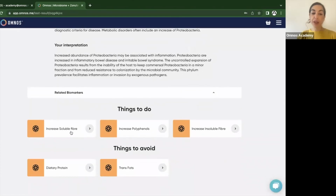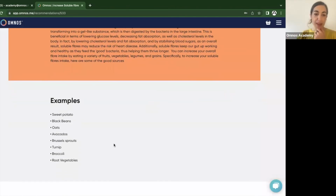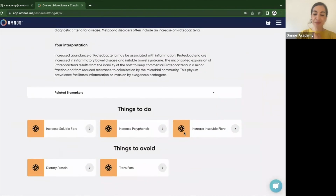Things to do: increase soluble fiber, increase polyphenols, increase insoluble fiber. So for instance, if you click here, why am I taking insoluble fiber to lower my LPS? We will explain why. You will see that it will be transformed and digested into a gel-like substance, and then it will be digested by the bacteria in your large intestine, and that will be beneficial for glucose levels, fat absorption, cholesterol levels, so all the lipid metabolism. Then we give you examples of food that contains soluble fiber. The same goes for the other recommendations.